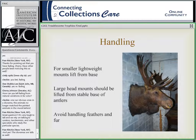So how should you handle and store your collections? Let's talk about some tips for handling taxidermy. And some of these will be familiar to you from dealing with other types of collection items. It's always good practice to inspect for areas of weakness or damage before moving or lifting a specimen. Smaller, lightweight upright mounts should be handled by the base whenever possible. Avoid handling feathers and fur, and be aware that hollow-haired mounts will be especially vulnerable to loss.